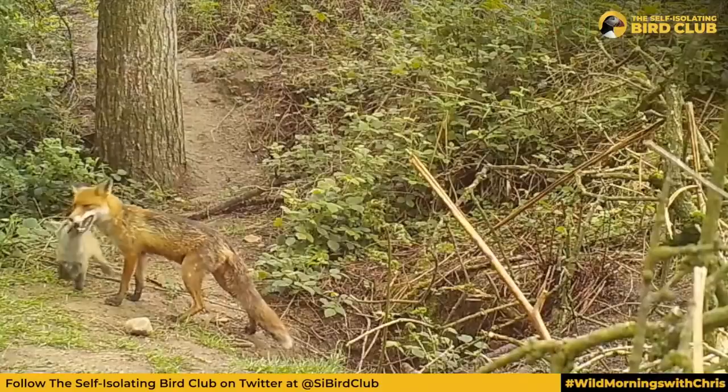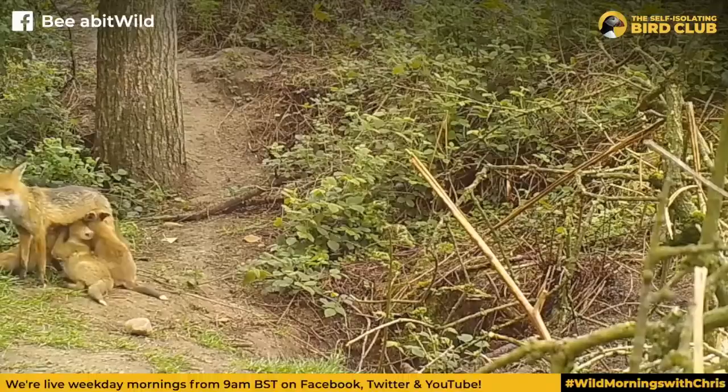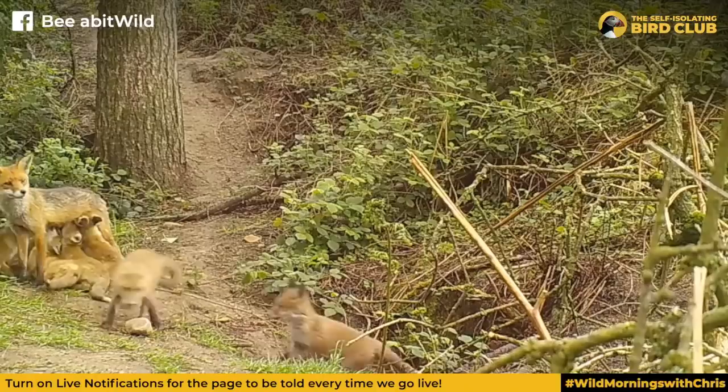It's a fox with 9 cubs. Imagine having 9 babies. And she says she wonders if there are 2 vixens sharing the cubs. She says she knows that subordinate adults can help with rearing and bringing up the young, but have you ever heard of 2 birthing and sharing the suckling of cubs?